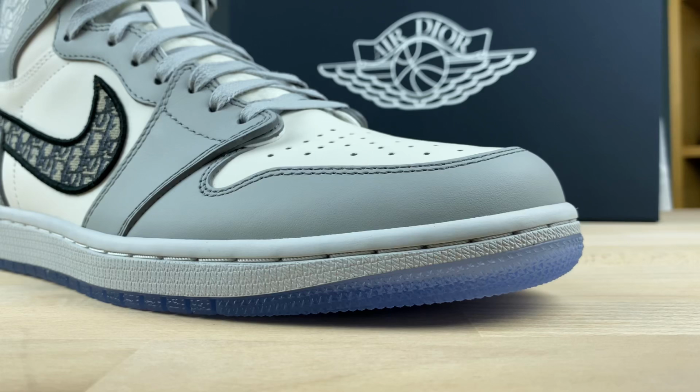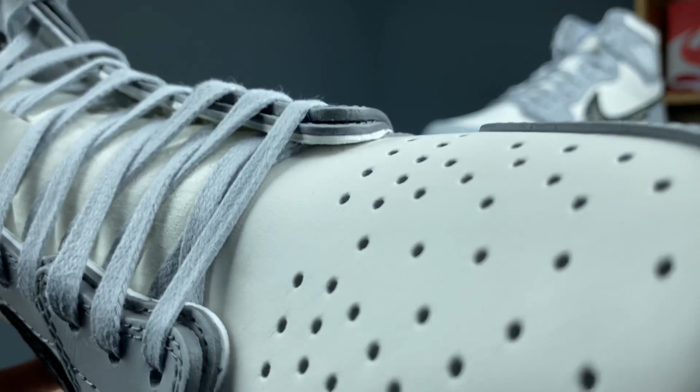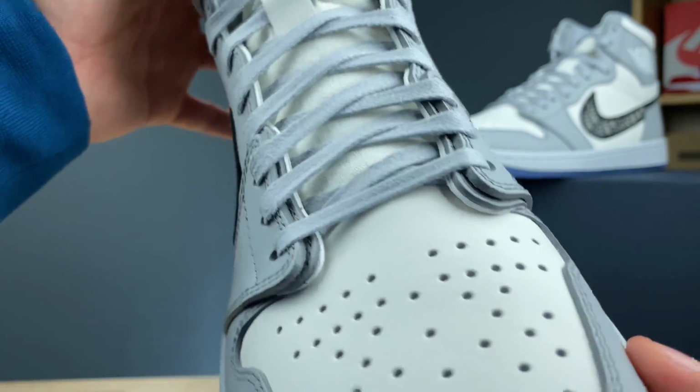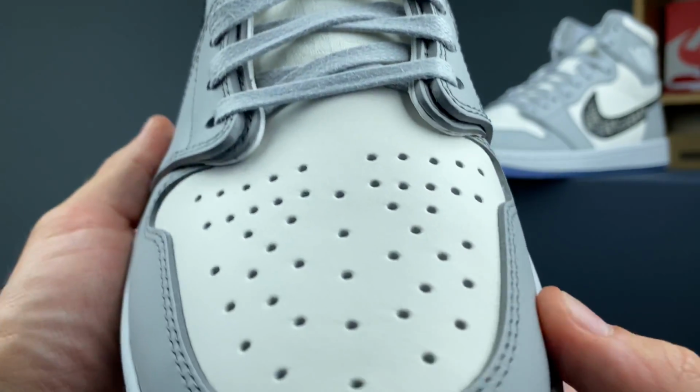The general construction of this sneaker pretty much stays true to a regular Jordan 1. So starting around the toe box, you have this really nice light gray leather all the way around, kind of acting as the mudguard. And of course for the toe box, you're getting that very thick perforated leather material coming in kind of this white or maybe a little bit off-white color.